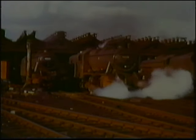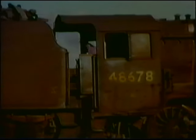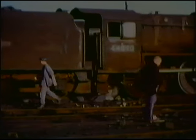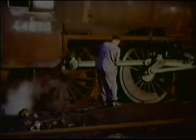There were several steam motive power or loco sheds in the Liverpool area. The work was demanding, dirty and labour-intensive. In its heyday, Edge Hill had been responsible for maintaining and servicing both express passenger locomotives as well as scores of freight engines for the dock traffic.